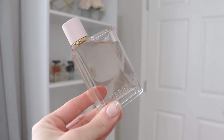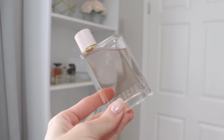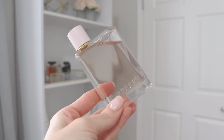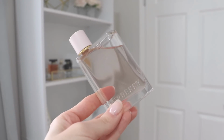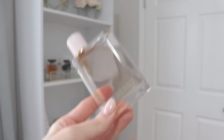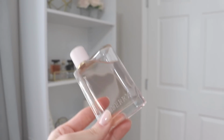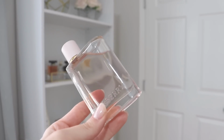This is another one that shouldn't really surprise anybody. This is Burberry Her Eau de Parfum. This one I have been trying to make myself love for such a long time. I was so easily influenced that every time I heard somebody talk about this perfume, it made me feel like I needed it. It made me feel like I wanted it in my collection. And I thought, there has to be something wrong with me. What's wrong with my nose? Why don't I like this? Why does everybody else seem to like it?